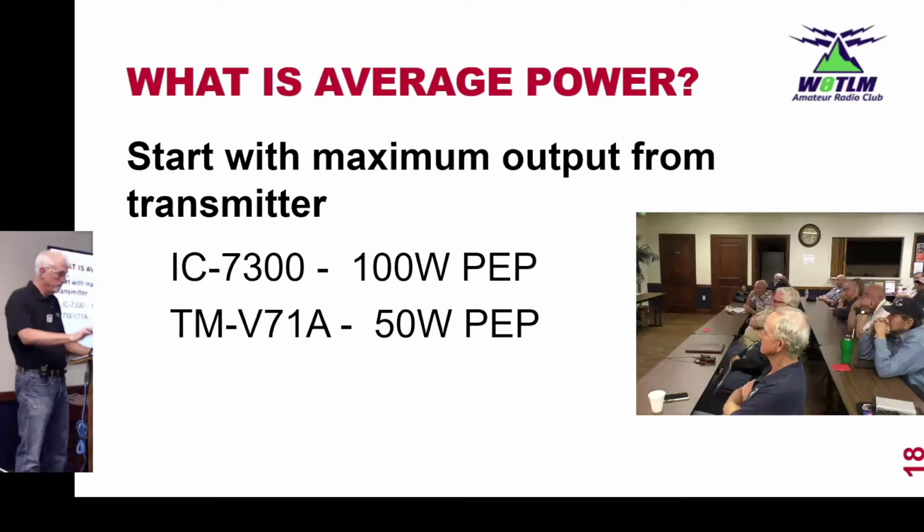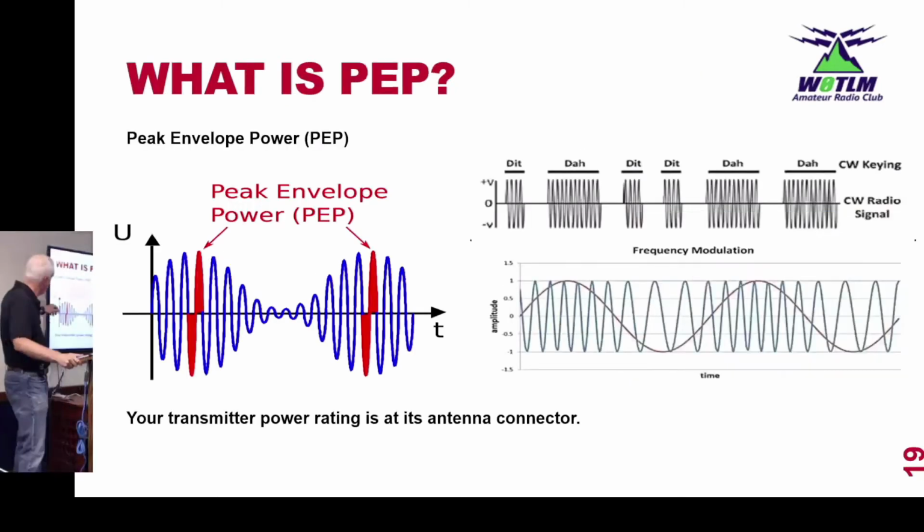What's PEP? Peak envelope power. Think of this as like a single sideband signal, where you have amplitude modulation based on the voice frequency. So imagine the carrier is 14.25 megahertz and now an audio frequency at 1 kilohertz in the audio range. The peak envelope power is the maximum power at any one time, but you're not transmitting that much power all the time. This is where duty factor is going to come in. If you're operating CW and you're sending dots and dashes, you are putting out 100% of the power, but not all the time. So your average power is not the peak envelope power in this particular case.